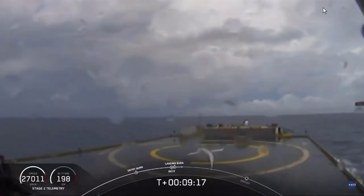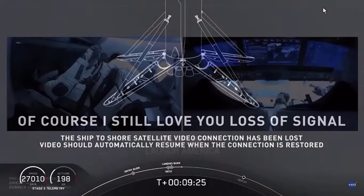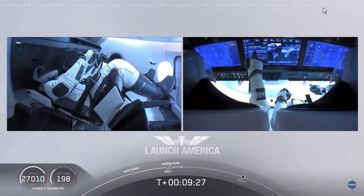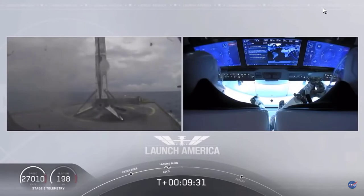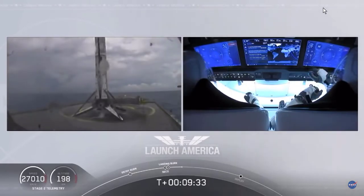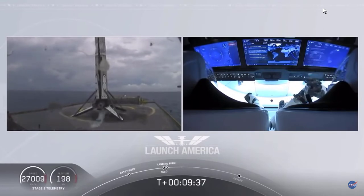And what you're seeing on your screen is a live view of our drone ship, where our first stage will be coming down. Looks like we lost that live view, but we'll wait for confirmation of that landing shortly here. Falcon 9 first stage is successfully landed. And there you can see on your screen, Falcon 9 has landed.